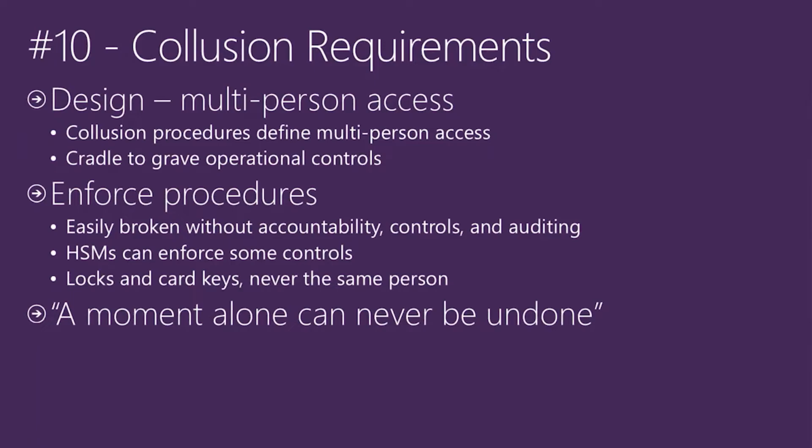Whether you're using an HSM or not. Because if you're setting up an HSM, that person has access to a security world, they've got access to those keys, who knows what's going on. So from the moment that CA is created until it's no longer in use, two people.